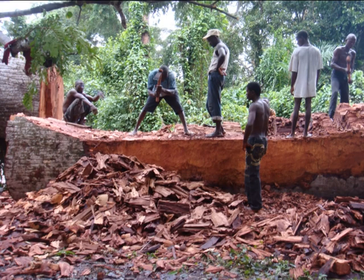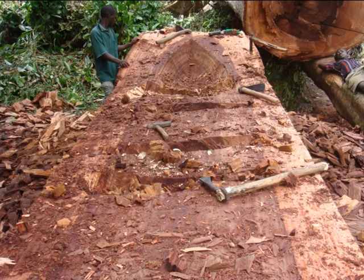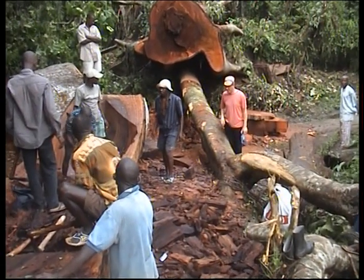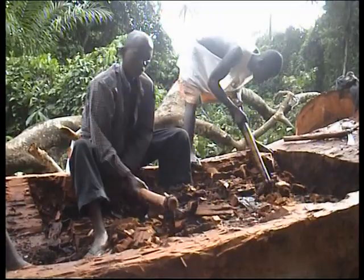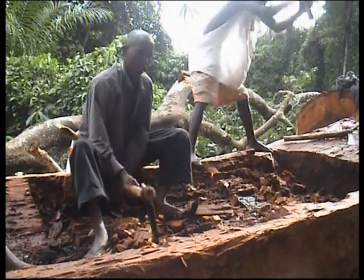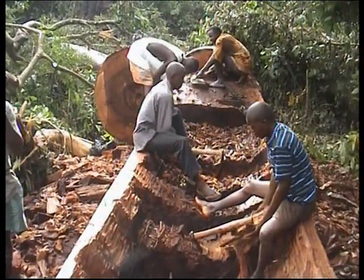None of the chippings are wasted, they are taken away by the local community and used in a process of making a black antibacterial soap that is highly prized. At this point, Moses the cameraman makes his late appearance, along with the Messrs Kamara and Bangora, who are here to oversee the building and sailing of the canoe.